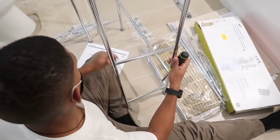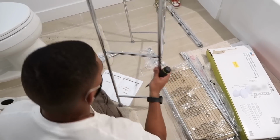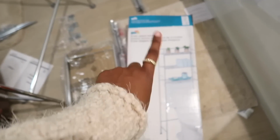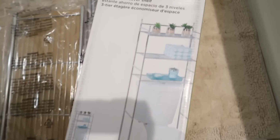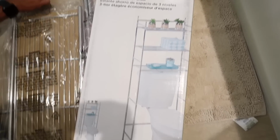Got a new piece of furniture in. I guess, would you consider this furniture? I guess it's like an accessory. I don't know. I ordered this guy on Amazon. Whoops, it's a 3-tier over-the-toilet hanger or shelf. Shaht had one of these in her last place, and I just figured it would go perfect right over here because this is a big open space.